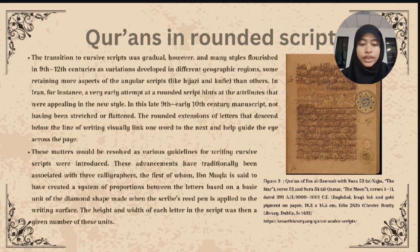Quran in round script. The transition to cursive script was gradual, however, and many styles flourished in the 9th and 12th centuries as variations developed in different geographic regions, some retaining more aspects of the earlier scripts, like Hijazi and Kufic, than others. In Iran, for instance, there was a very early attempt at a rounded script. This matter would be resolved as various guidelines for writing cursive script were introduced. This advancement has traditionally been associated with three calligraphers, the first of whom, Ibn Muqla, is said to have created a system of proportion between the letters based on the basic.